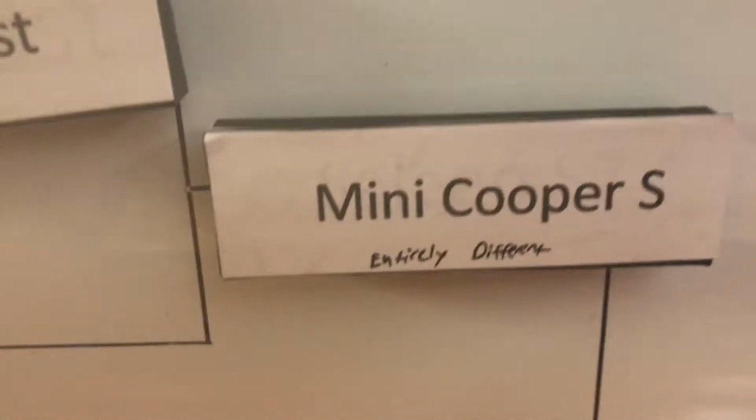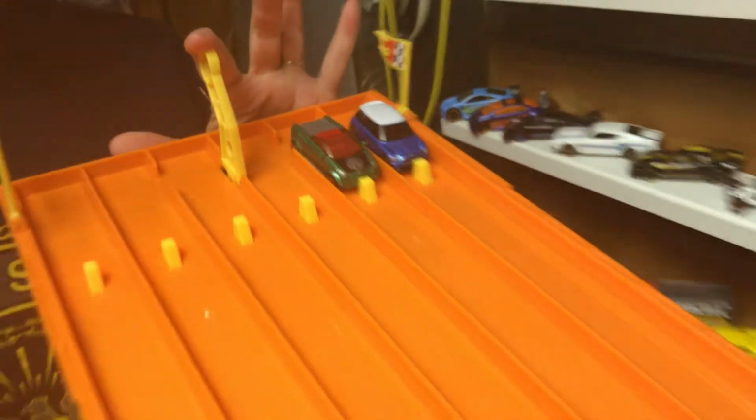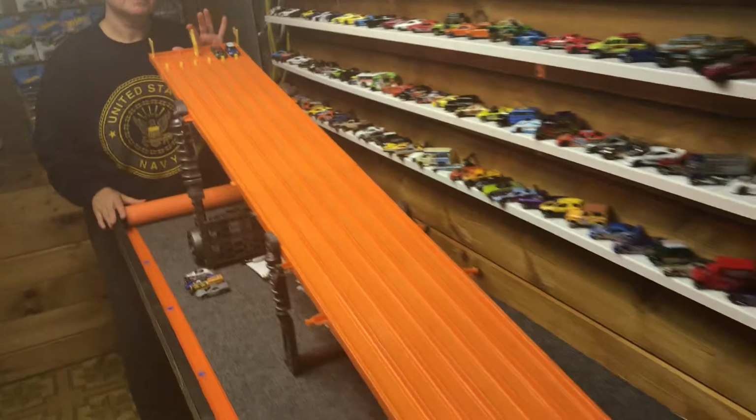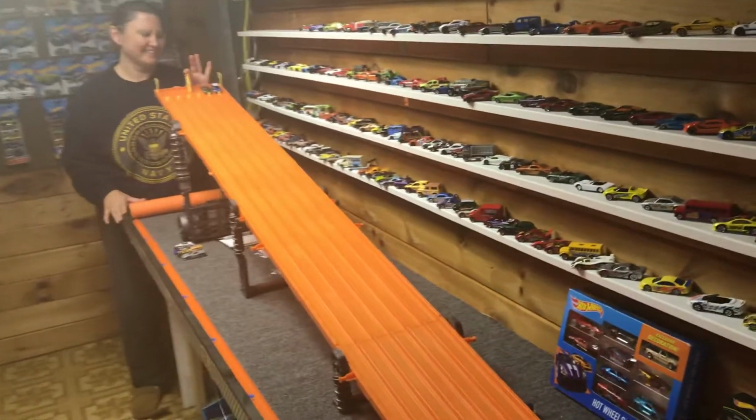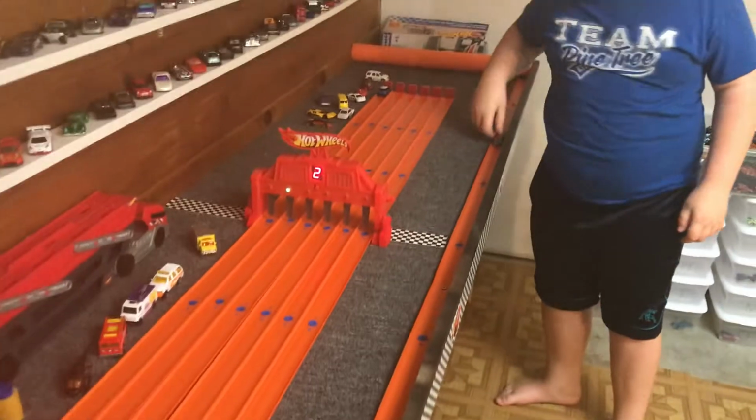Next up, we have the Mini Cooper S driven by Entirely Different against the Opel Frogster with no driver. All right, on your marks. Track maintenance complete. On your marks. Get set. Go. Frogster takes the lead and wins that one pretty handily.